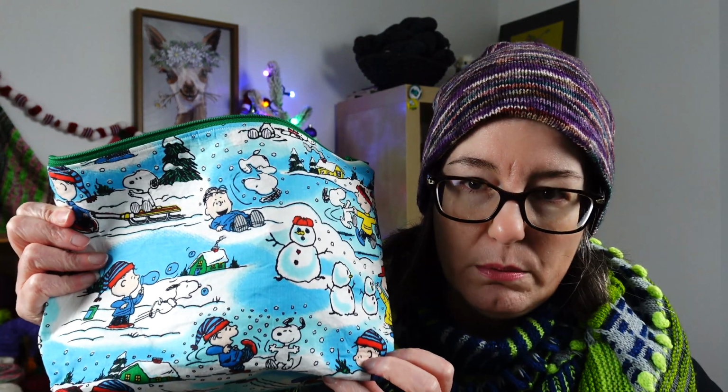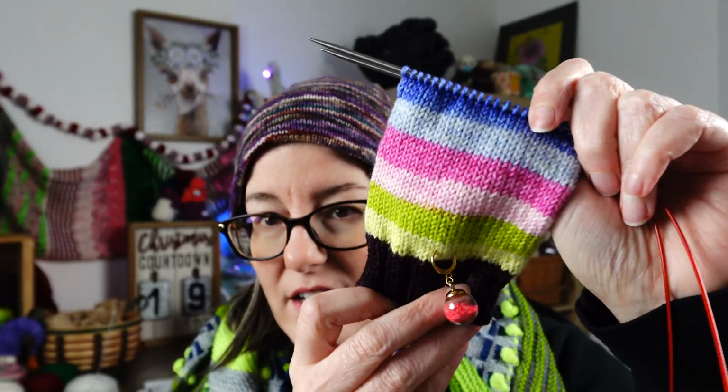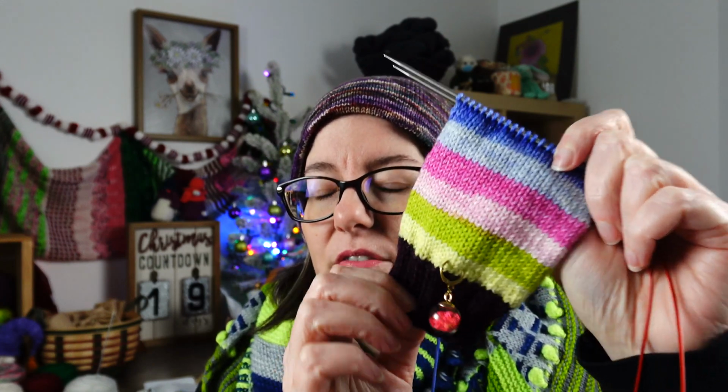So now that you saw the progress for days 2 through 5, let's talk about today, which is December 6th. So let's start with the Freckled Whimsy socks living here in my peanuts bag. And we are on stripe 6, of course. And when I tell you I love this yarn and the colors and the way that it's knitting up, please know I mean that from the depths of my soul.